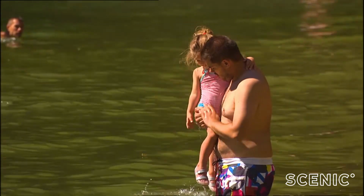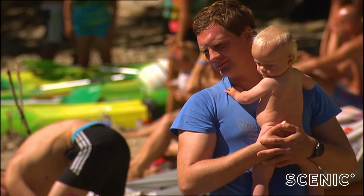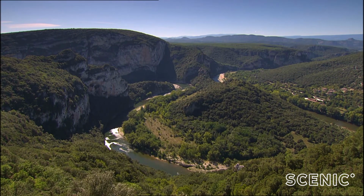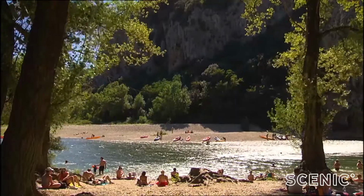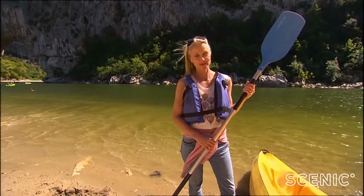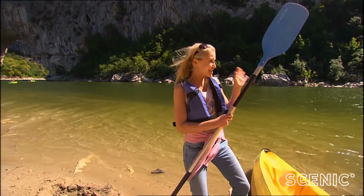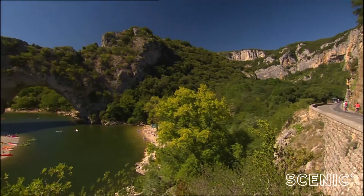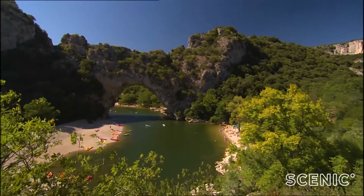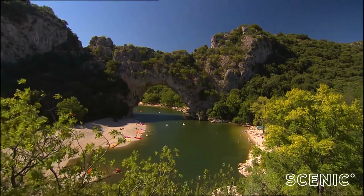While some guests opt to go back to the ship and relax, I've decided to make the most of the sunshine and see more of the countryside up around the Ardeche Canyon. We're back on the water, and this time it's under our own steam, which is probably good because I have been eating for Australia. Now, this gorge is interesting on so many fronts. Not only is it visually spectacular, but it also dates back more than 110 million years.